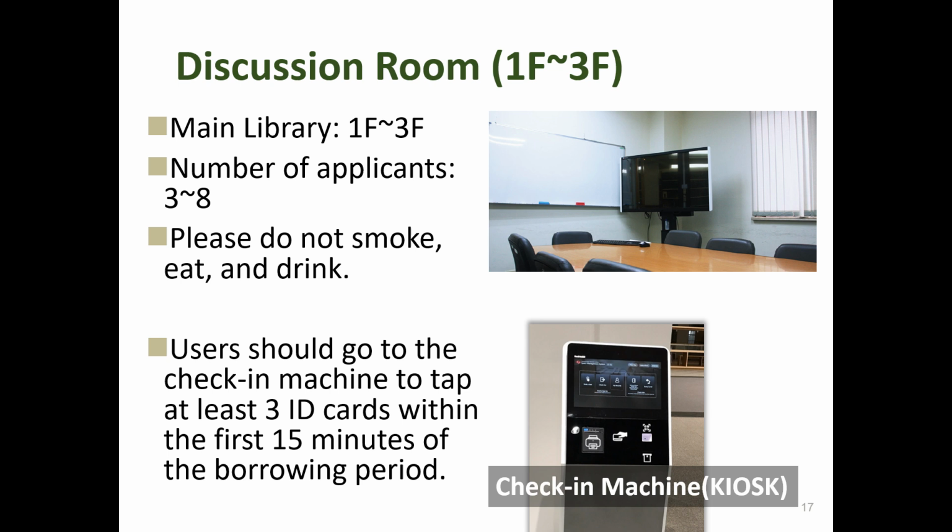The discussion rooms are located on the first to third floors and provided for academic use. The number of users is limited to a group of 3 to 8 people. Please do not smoke, eat, or drink. And you can make a reservation on the library webpage in advance. Before using the discussion room, please go through the check-in machine to tap at least 3 ID cards within the first 15 minutes of the borrowing period.